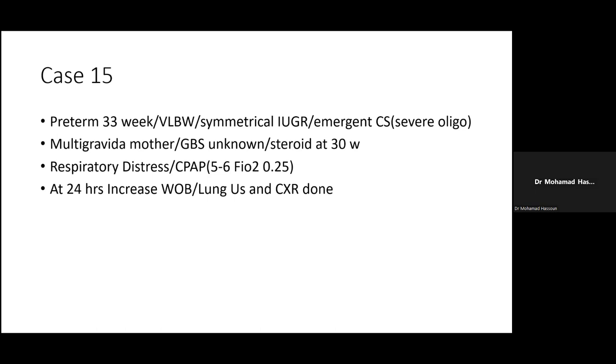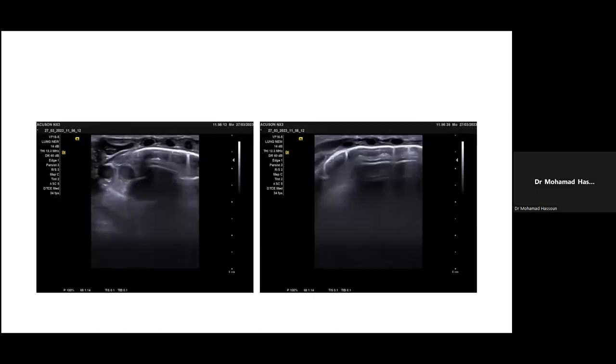At 24 hours, we noticed increased work of breathing. FiO2 went up to 0.3. So we did lung ultrasound and chest X-ray at the same time. This is the finding of the ultrasound. I will go by R1. There is some B line, some comet line, good pleural sliding, and mainly A profile.